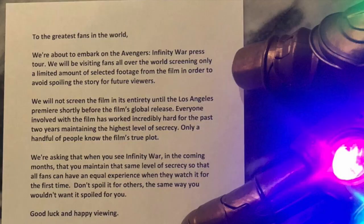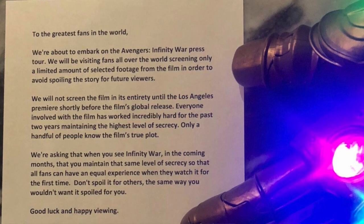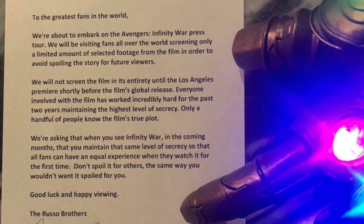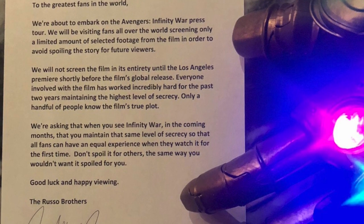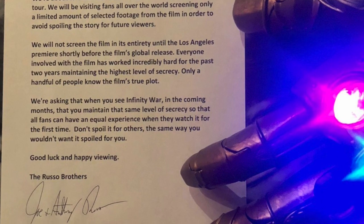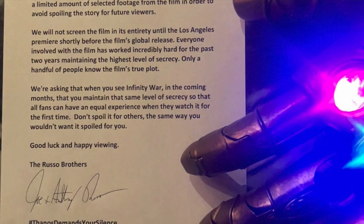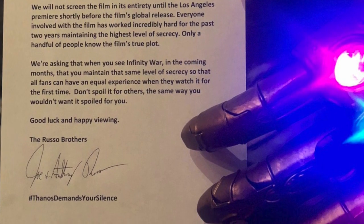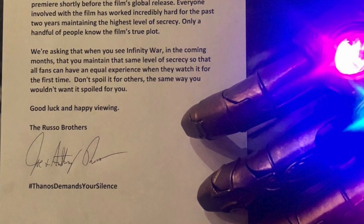Now while we're on the subject of Marvel and Avengers Infinity War, I just wanted to switch gears a little bit and talk a little bit of movie news. Nothing major here. I just wanted to share the statement that was released by the movie's directors, the Russo brothers. They issued this statement basically asking you guys, myself included, not to share the plot of the movie once we see it. So basically they're indicating that despite all the rumors that are flying around, very few people know the actual plot of this movie, and they want to keep it a secret as long as possible.